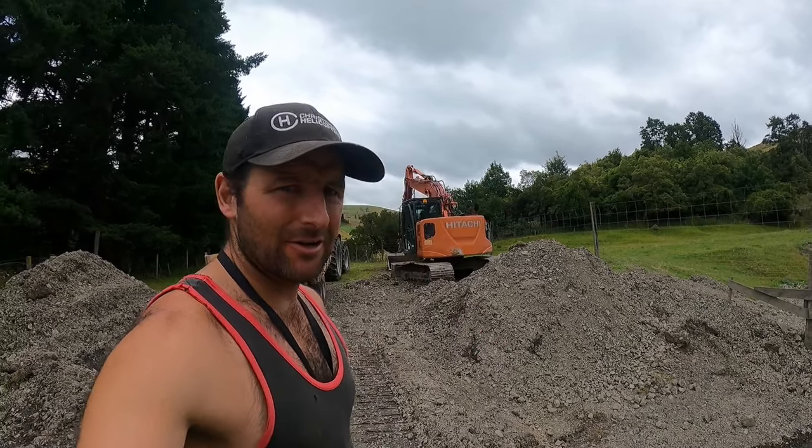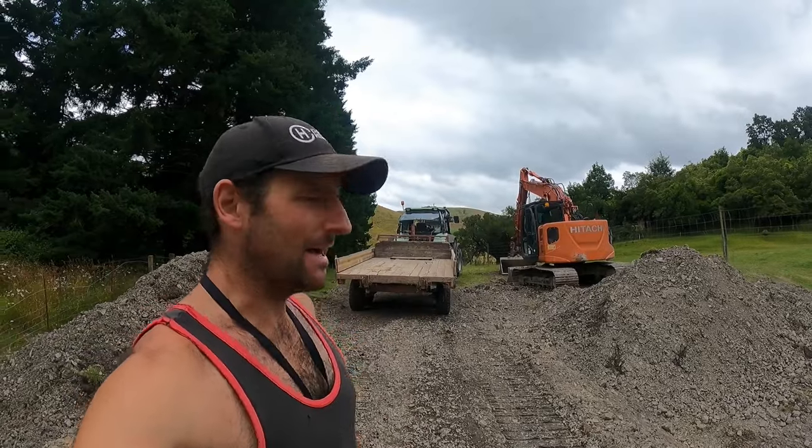So got all the wool loaded up, and that's off to Christchurch, so that'll help cover some costs for the shearing. So just out here with the digger and the tractor, gonna cart some gravel. About 4 o'clock, so we'll spend an hour doing that. I might just shoot up the hill here and make sure my water's going the right way on the forestry track I did yesterday.